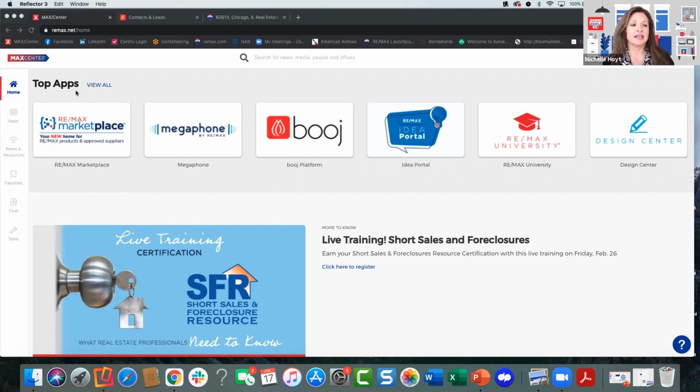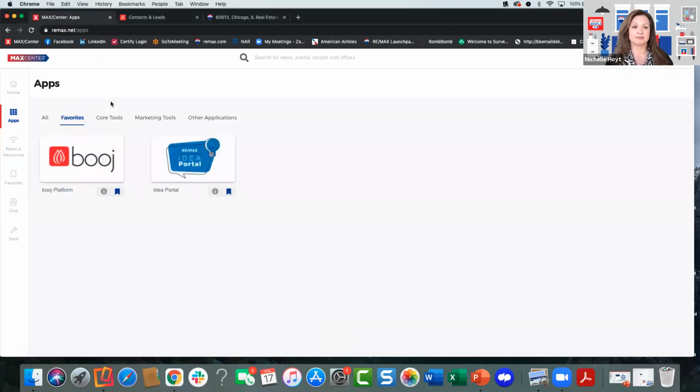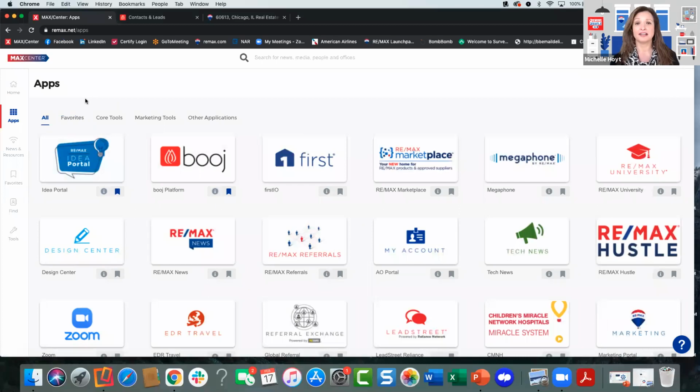Okay, in the home screen of Max Center, if you don't see the booj app, then you simply click on where it says apps. Now it automatically defaults to my favorites. It might do that to you too, but if you click where it says all, this is where you can see all of the applications. We're going to click on booj. Now I do have it favorited, so there's a little flag that you can color in there, right? And that could be your favorite. We're going to get into the system.